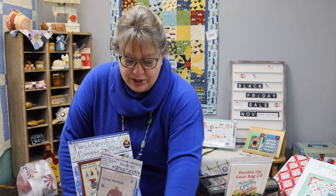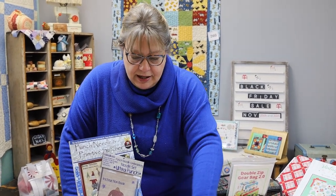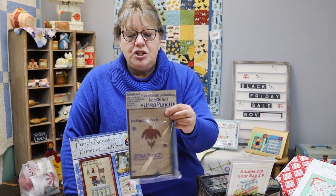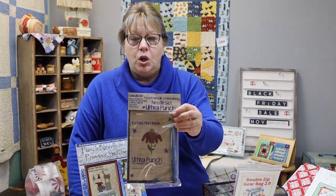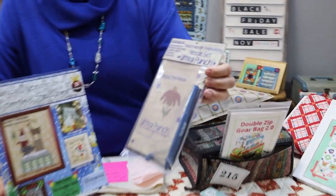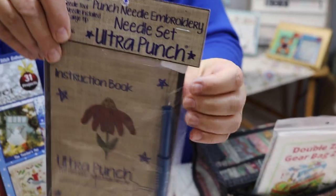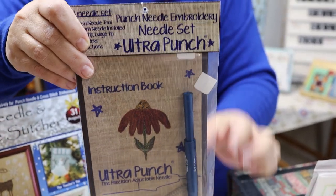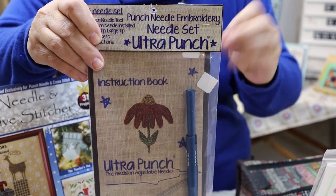Okay, so punch needle is a craft that has really had a resurgence, and I'm really excited to share some things with you. If you've not done punch needle, you start with this tool, and it's a punch needle set. You have to have this. This is kind of the basic thing. It's $27 for this particular tool, but what a minimal investment to have an entire craft.